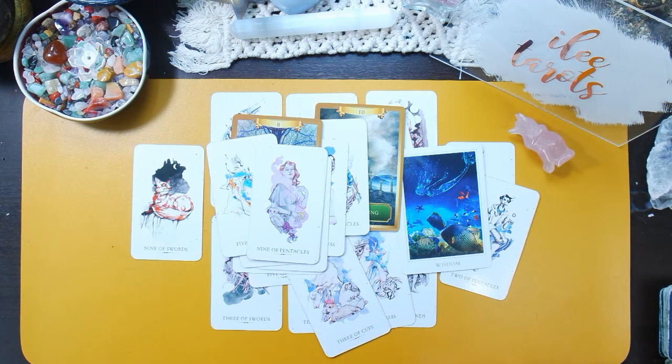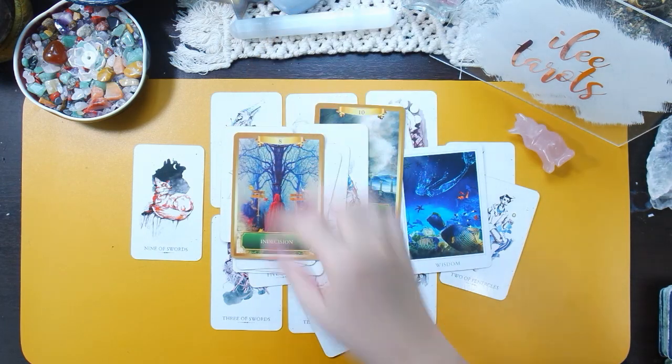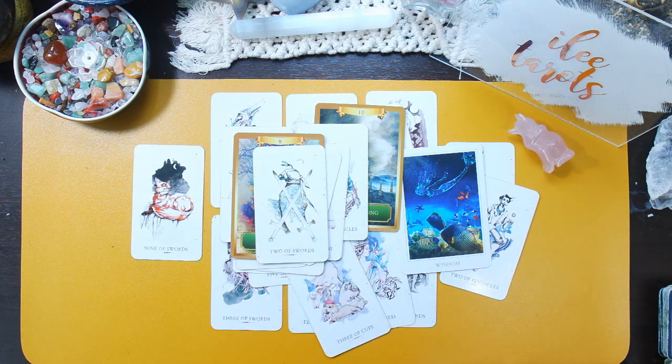So what is your advice for them about this indecision then? I mean, this indecision card, in the guidebook, it already indicates that you already know what it is that you want, but perhaps you doubt it because it is the road less taken, right? Okay, so advice for this indecision. Two of Swords.